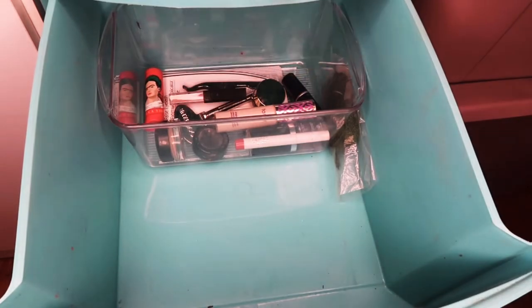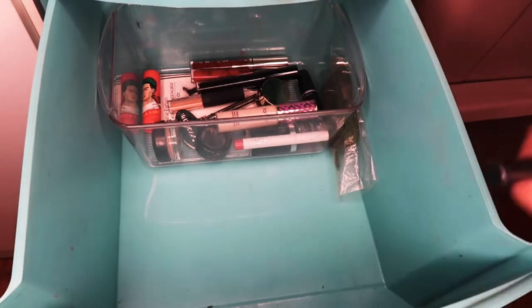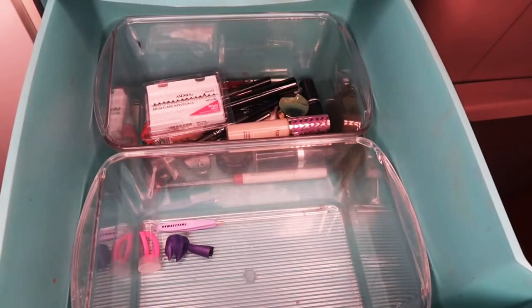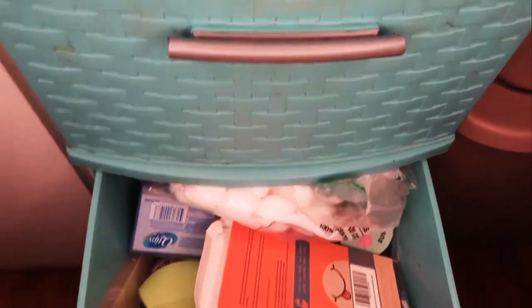And just a bunch of Makeup Forever, Tarte, Kylie lips. I'm gonna wash this. This is garbage. Okay, so done with this one. I've thrown stuff out. That's what I'm gonna keep. This is a very much so very junk drawer.